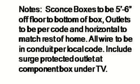We don't want to leave this up to the electrician because they could be at any height. We want to designate exactly where they're to go. We've also noted that the electrical outlets are to be horizontal to match the upstairs of the home. Per code, the electrician will run the wires in conduit, and we have asked for a surge protected outlet at the component box we're building.